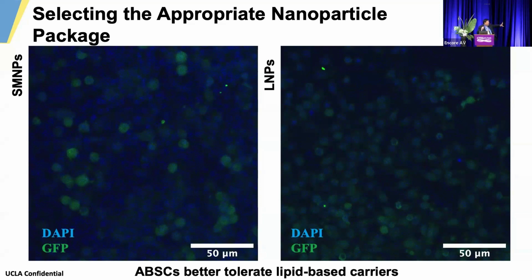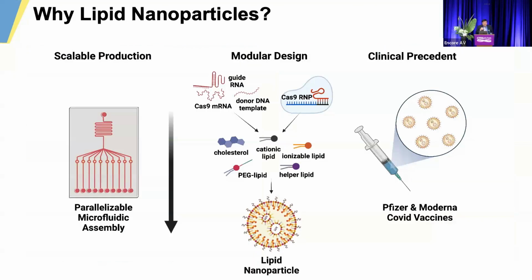We think we might actually revisit this work because we've been able to tweak the SNMPs a little bit more to maybe minimize some of that effect. But for now, it's really charging ahead with these approaches for the lipid nanoparticles.